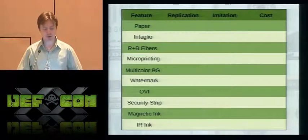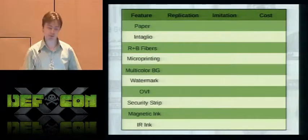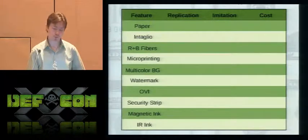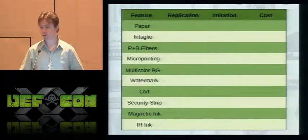So, and let me just also add that the feasibility of the replication and the effectiveness of the imitation are justified by research that I have done from millions of dollars of counterfeits that have since been successfully created and passed.